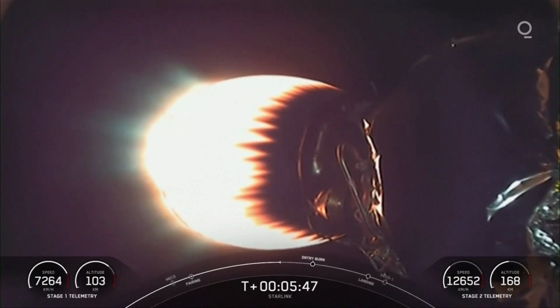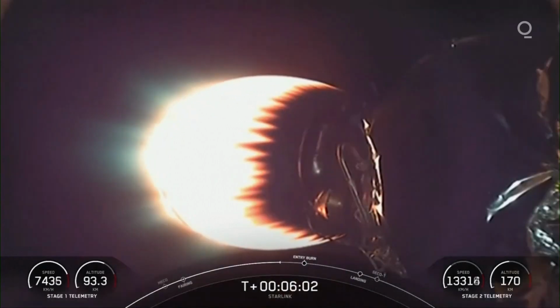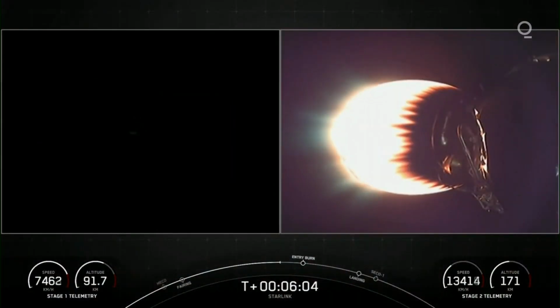Again, Starlink satellites are going to a LEO orbit, or low Earth orbit, about 550 kilometers above the Earth's surface. Now, most satellites are at 36,000 kilometers, or in a GEO or geostationary orbit. We are just about roughly 30 seconds away from that entry burn beginning.